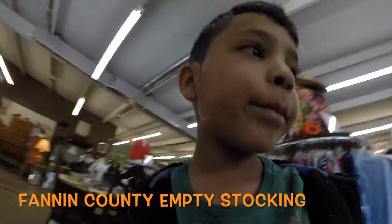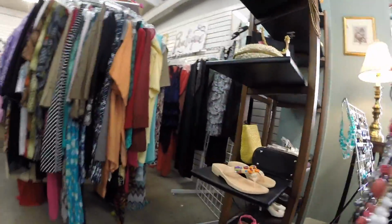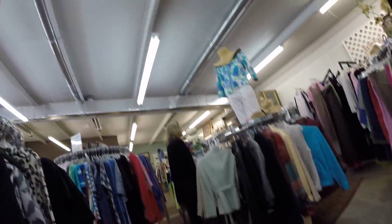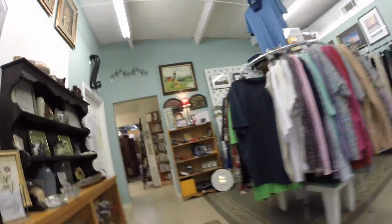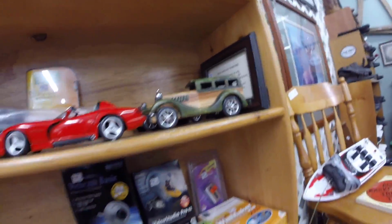Okay, now we're here in the shop. And look, there's a teapot. There's jewelry. And there's shoes. They have a library in there. Look at the shoes. And look what they have. They have pictures. And more stuff.